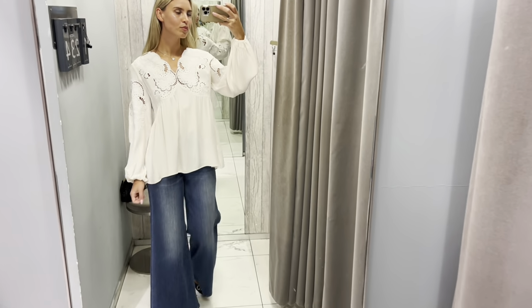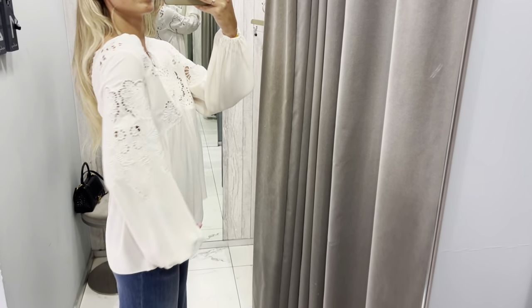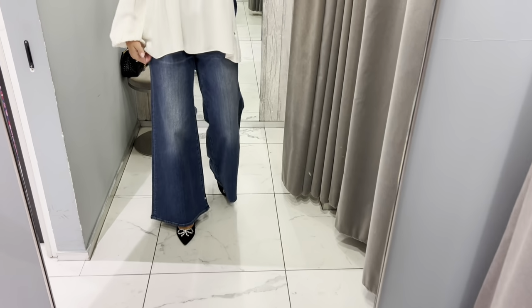These jeans are my favorite by far, they look amazing in real life. They are going to be featured in the Catwalk show later on in my video. The top material is so nice and looks amazing.